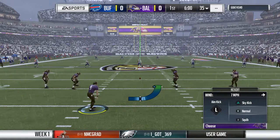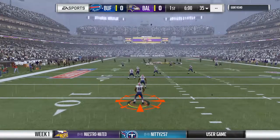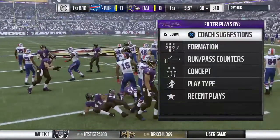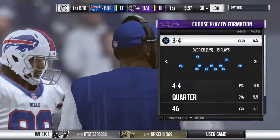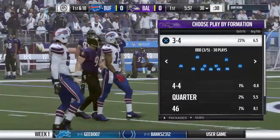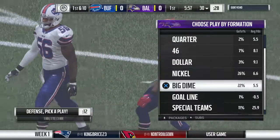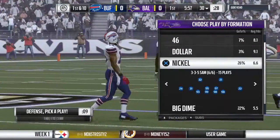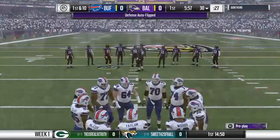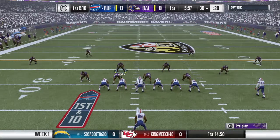Larry, thanks. EA Sports coverage of the NFL brings us to the Inner Harbor and M&T Bank Stadium in Baltimore, Maryland. Today, the opener of the 2016 NFL season between the Buffalo Bills and the Baltimore Ravens. Watkins alone on the left side.